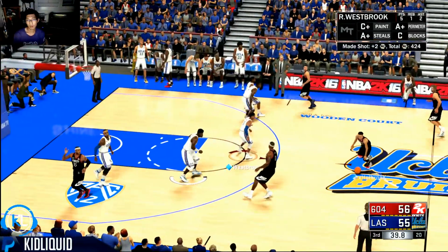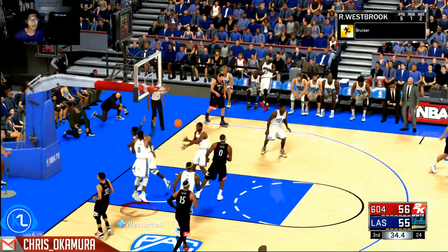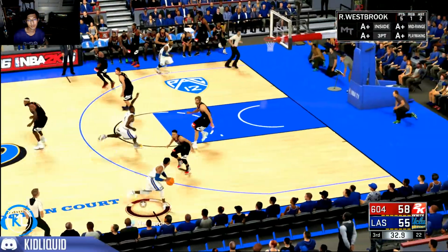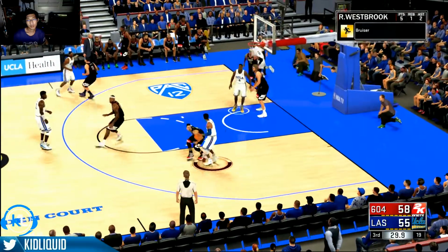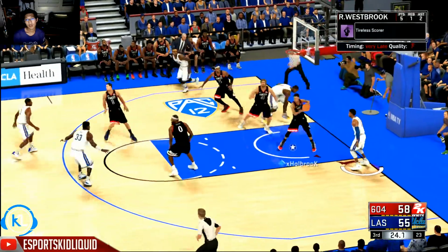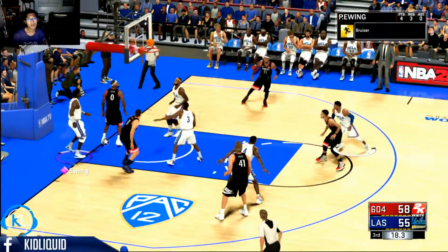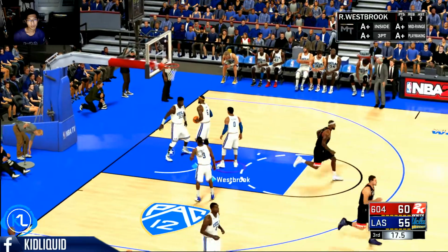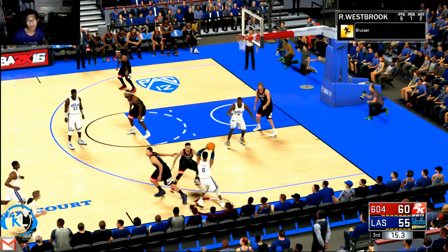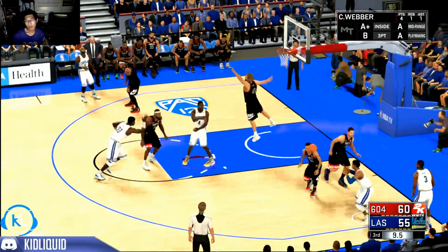And boy, did he ever sell the pump fake. Worked to absolute perfection. Out to Thompson. Good. And it's Cousins picking up the assist. Thompson's gone 67% from the field, 4 of 6. Curry against Westbrook. Great D that time from Curry. Vancouver leading by 3. And DeMarcus Cousins again. Timely passing leads to assists, and that's been the recipe for success. Everybody on the same page, completely in sync. Tremendous communication and awareness.